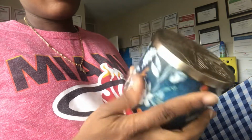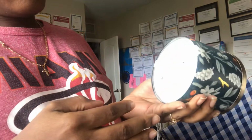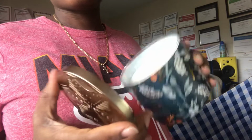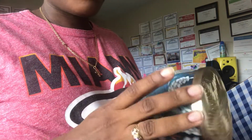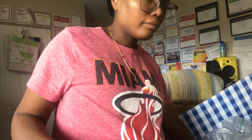Alright. Oh, it's so pretty. Beautiful design. This is Citrus and Spice. I can smell the citrus, the lemon. This one smells pretty normal. I think I'll probably have it in the kitchen lit up.